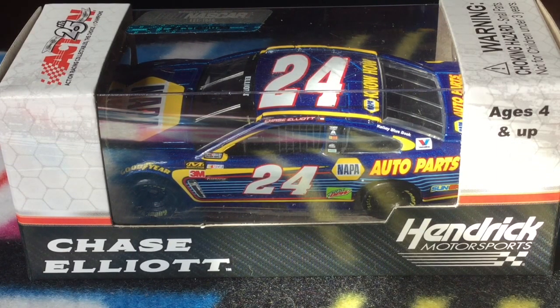So we are going to look at, obviously, the Chase Elliott car, year number 2 of Chase Elliott in this 24. Still looking for his first win, and hopefully it comes soon, because I'm sick and tired of Michael McDowell always ruining, or Michael Annett, or whoever is always ruining his race. So we're going to look at this car.